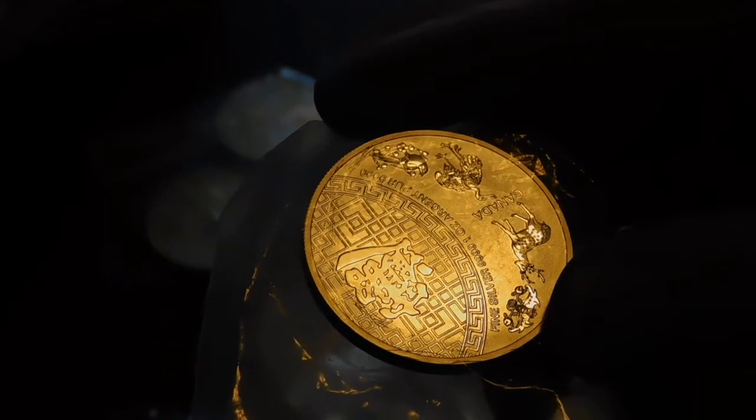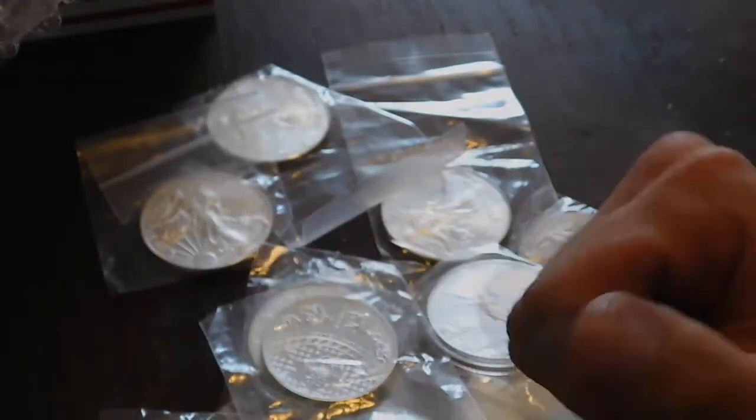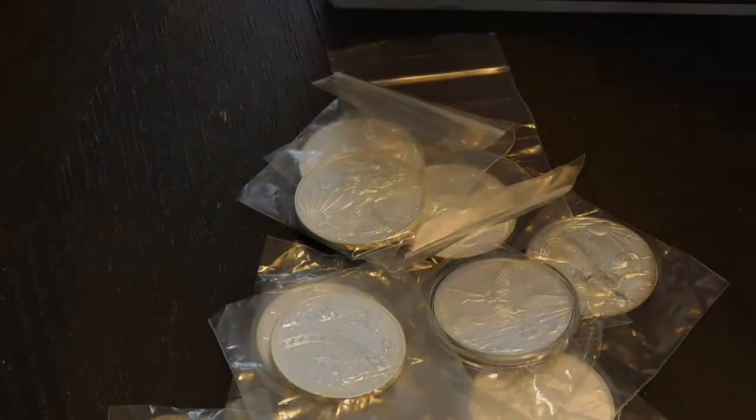Ooh, look, it looks gold. I don't know why my camera's doing that. There it goes. All right. Yes, thank you so much for the trade. I don't want to say your name. I just don't know if you're comfortable with that. But let's move on to the next unboxing here.